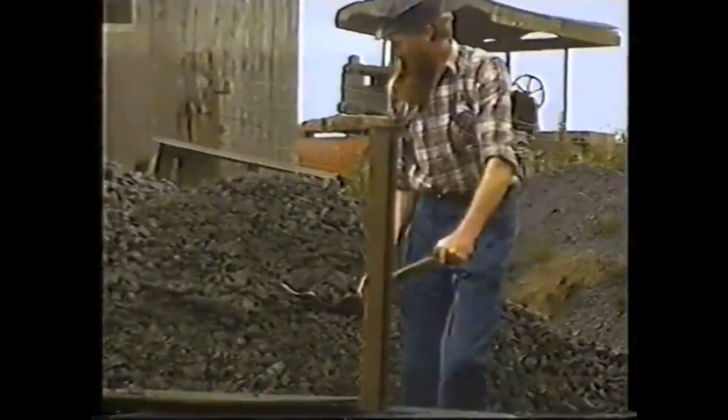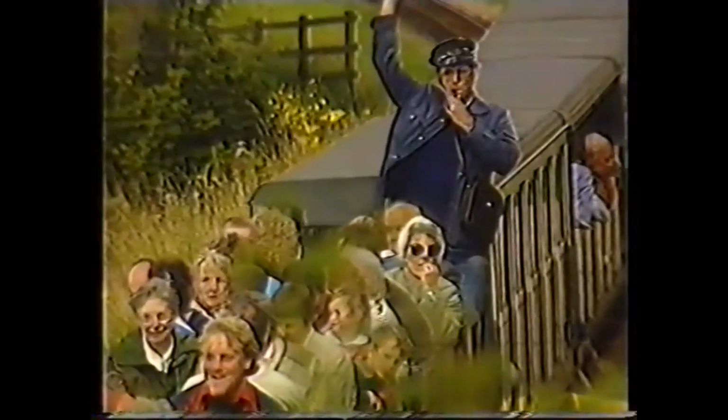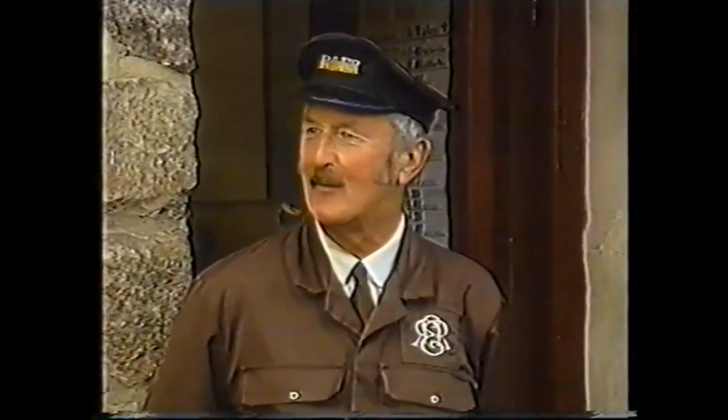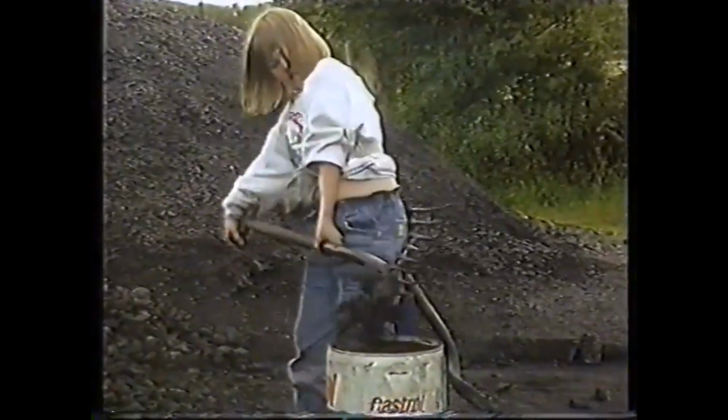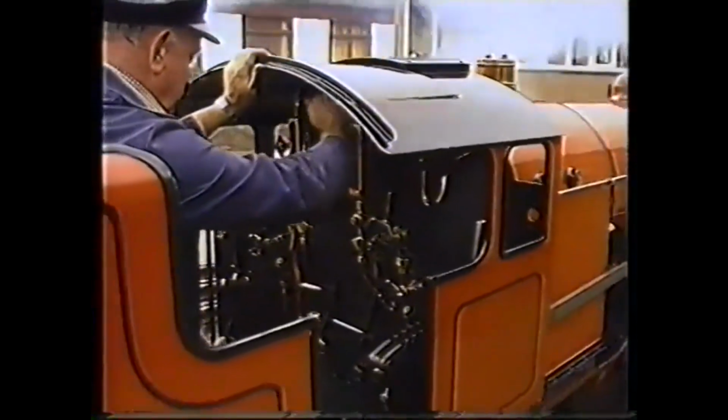Around him is a railway with its own little community, a blend of employed staff working alongside a corps of volunteers. Guards, station masters, canteen staff, ticket sellers and cleaners, all returning here at any opportunity for year after year, giving their time to keep the Ratty rolling.